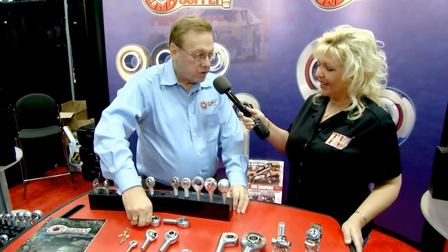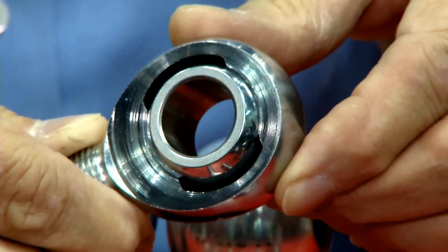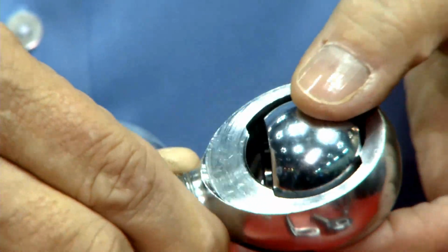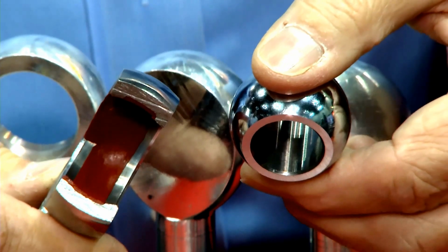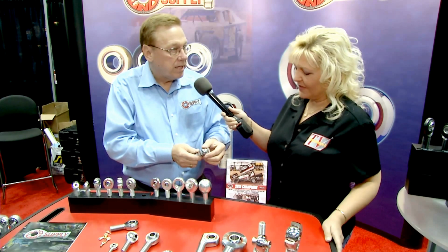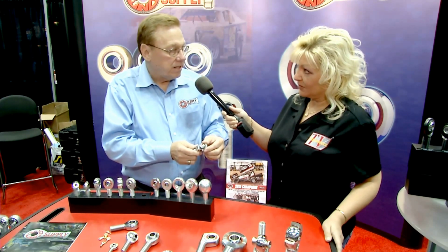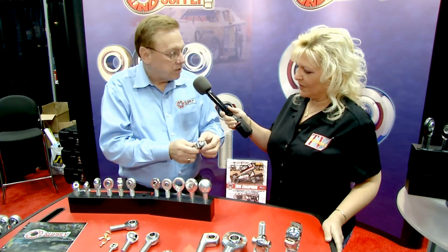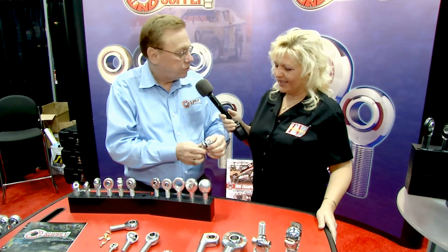Well, this part, we developed a product that we call an injection molded race Nylofiber rod end. What this does, the body is made in one piece. We cut a groove inside the body. Once the ball is inserted, then we injection mold the red Nylofiber material around the ball. This acts as a carrier for lubricant, so you don't have to lubricate the rod end. It's a little different than a Teflon liner in the fact that it doesn't beat out or flatten out and then the ball gets loose. So these things are pretty well indestructible.